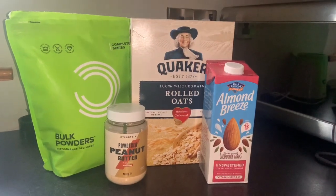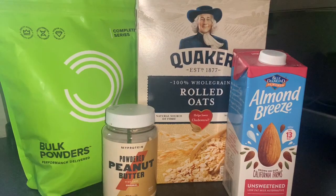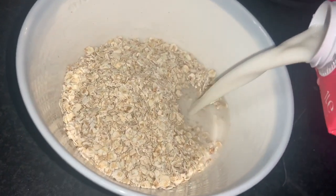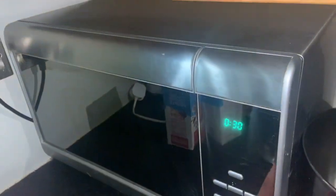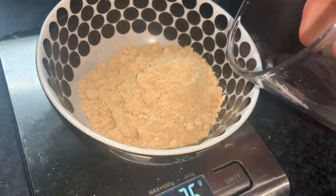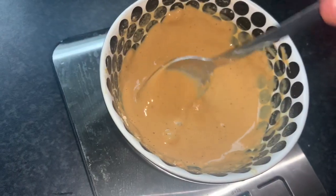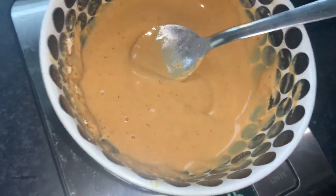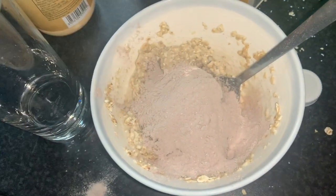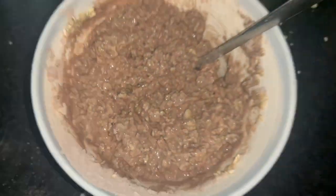So for this one, you're going to need some almond breeze, porridge oats, powdered peanut butter and chocolate protein. The first thing you want to do is get about 45 grams of your porridge oats and add about 100 ml of your almond milk, then put that in the microwave for a minute. While that's in the microwave, you want to get about 25 grams of your powdered protein, add some water and mix it up so it looks something like this. Then you want to get your oats out of the microwave and add your scoop of chocolate protein. You might need to add some more almond milk at this stage if it is too dry, but you can be the judge of that.